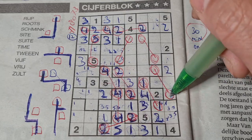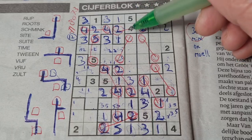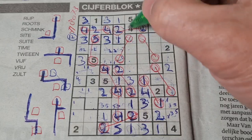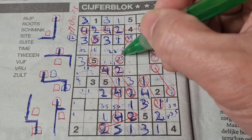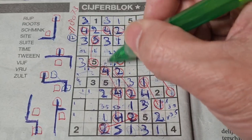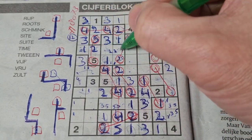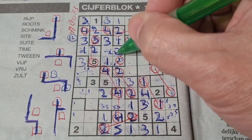1, 2. 1, 2, 4. This box can be 1, can be 2, can be 4. So 2 numbers left, 3 and the 5. So it's connected with that box, will be 3 and a 5. So I've eliminated here the 1. So the 1 should be there. 1 and a 2, we have 1 now, so no 1 there. 1 should be here, and the 2 goes there. I've marked those 2 boxes earlier, the 2. We have a 2 now, so this box can't be 2 anymore. That box should be a 2.